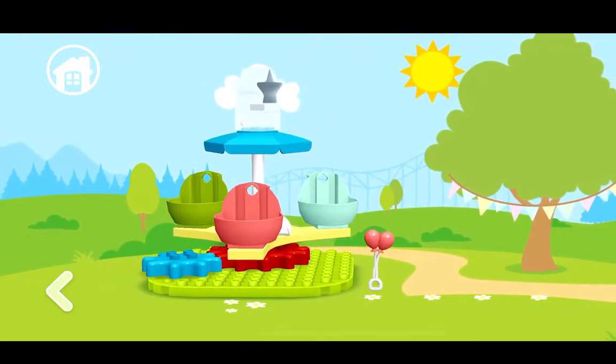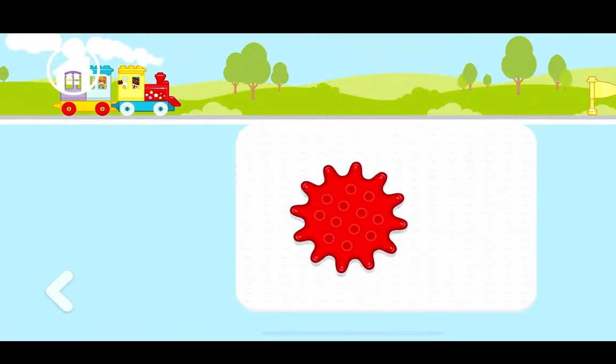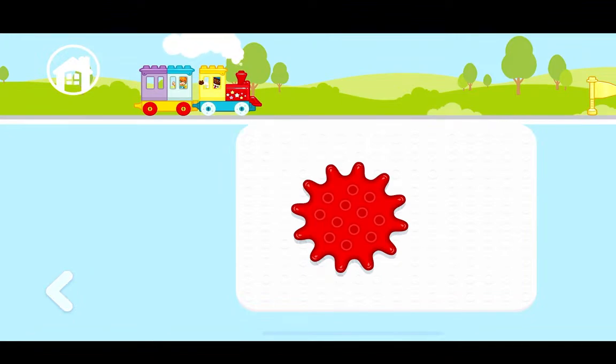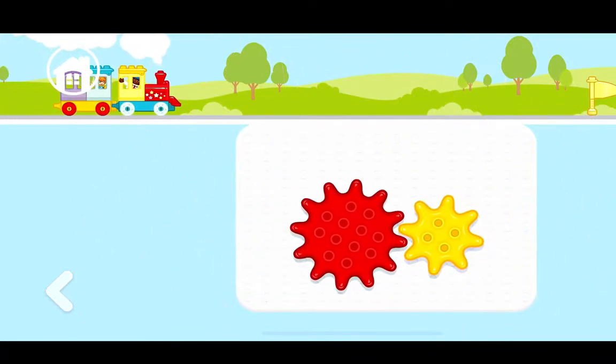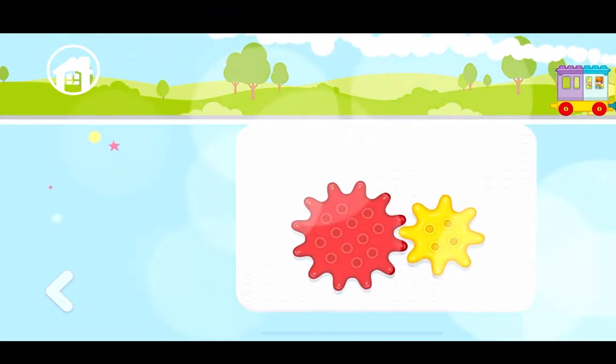Go to the next level. What do we need to do? So, there we see big red details that spin. And when we turn it, the train goes forward to the flag. Let's try. Super. One more time. Okay, now we need to turn to the tails.